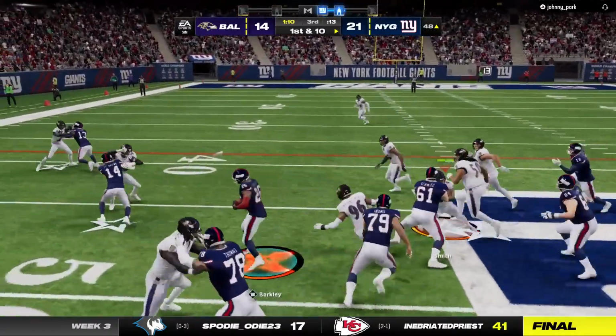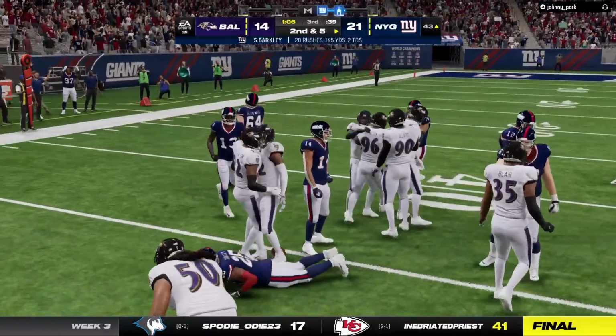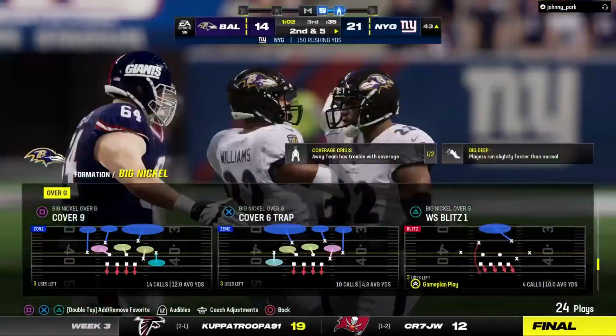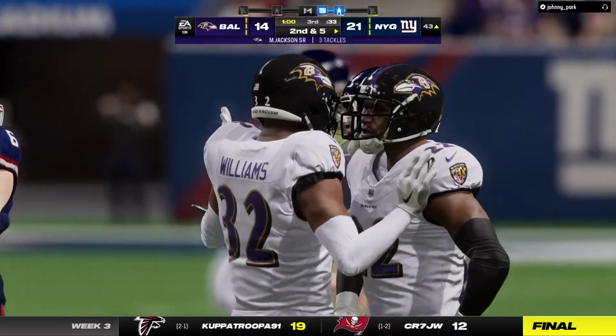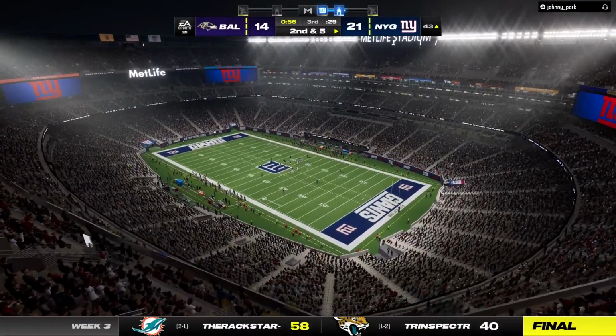From the gun, they'll try to run it. Some extra space following the display of power. Down just inside the 45. 5 yards on the carry. Good pickup on 1st down. Consecutive positive runs for him on the last 2 snaps.